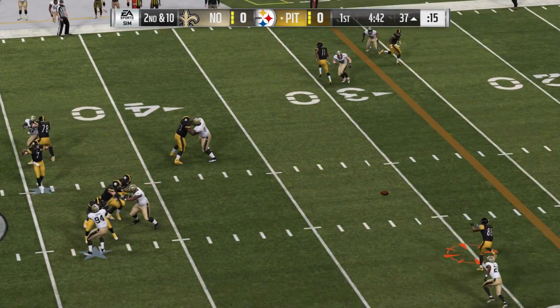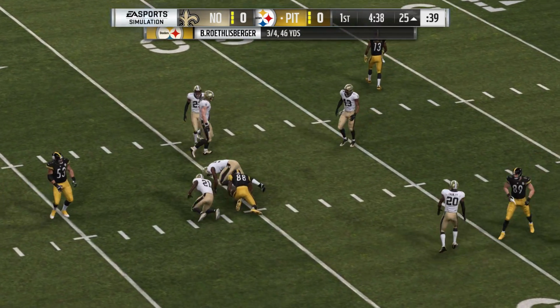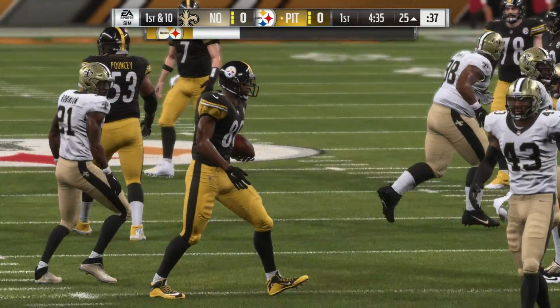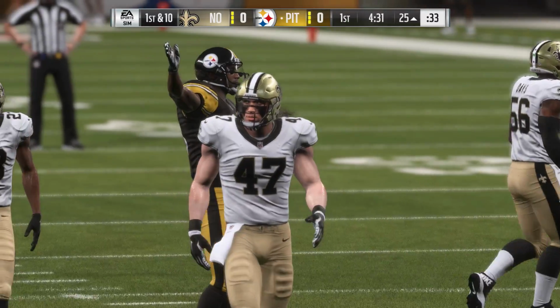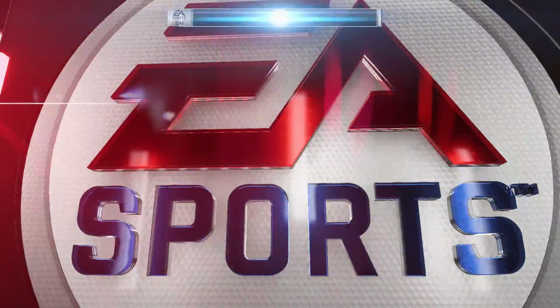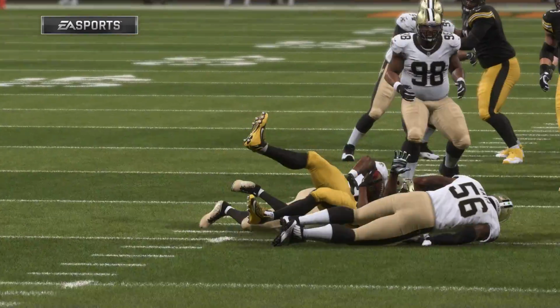Again on 2nd and 10, it's Roethlisberger. Got a man open, it's Darius Hayward-Bay. And they're able to get this one past the 30 to the 25-yard line. Big Ben finding Hayward-Bay to get the Steelers the first. Well, it's just been an aerial attack all the way downfield, and they're putting it to the defense in a big way right now.